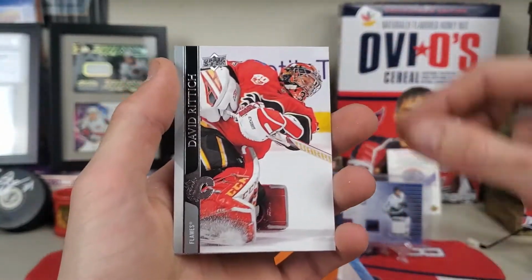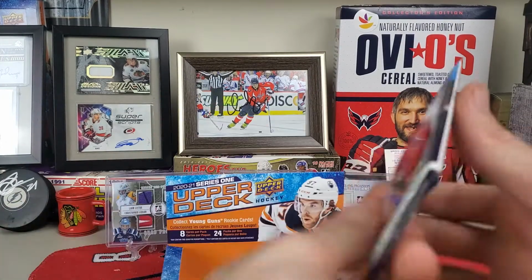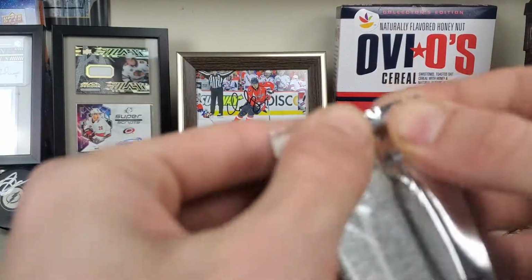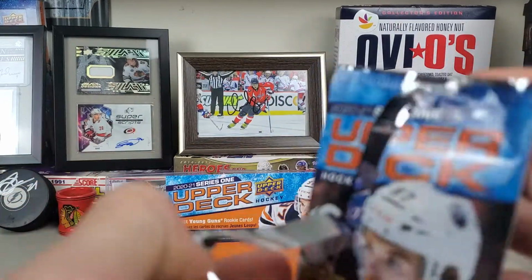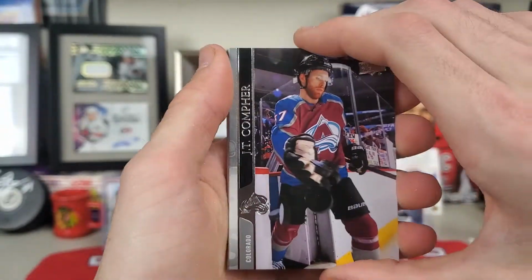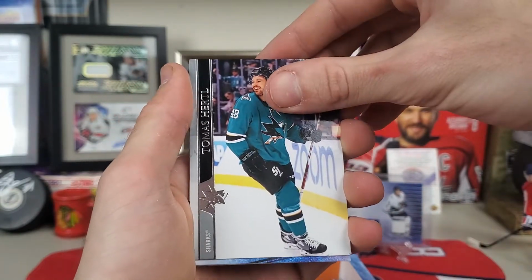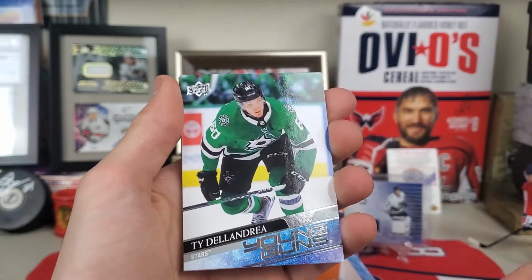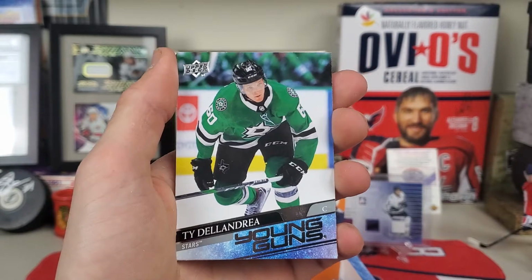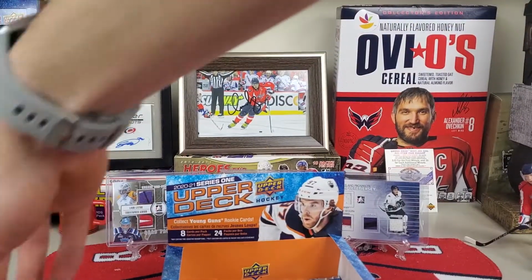Ben Bishop, Riddick, and Wood. I wonder if that counts as a Young Gun too. I'm gonna guess yeah, but come on. Comfer, Kessel, Hurdle, Ty Dellandrea Young Guns. Nothing good. It's gonna be another one of these.